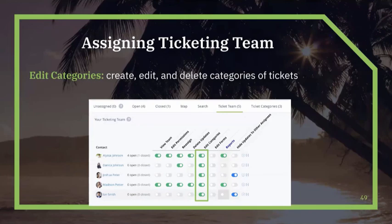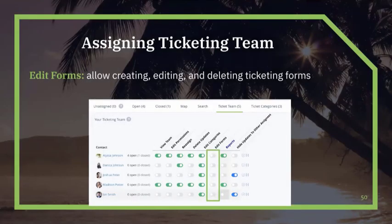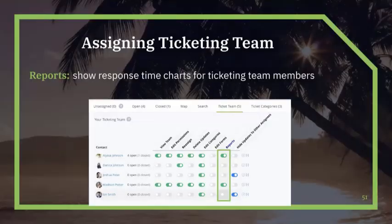The edit categories allows them to create, edit, and delete different types of tickets that come in, which is the categories. You can give them permissions to edit your public forms. So they can create new ticket forms inside your group. And then the reports area, you can give them permissions to see those reports and tracking that we were talking about. You can access that here.